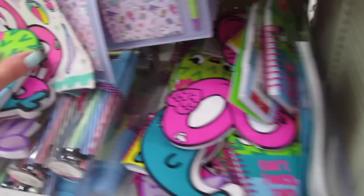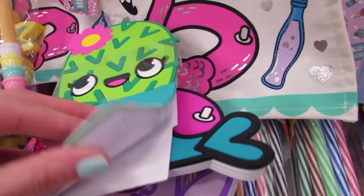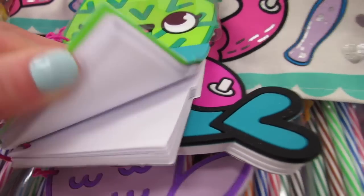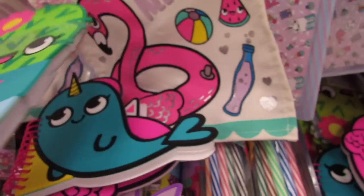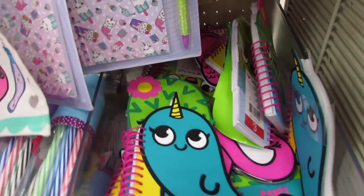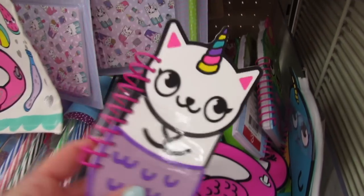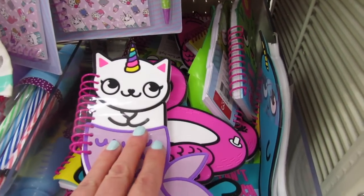These are $3 each. They're kind of flimsy and bendy, and the paper is not lined. It's just plain white paper, and I'm not even sure how many sheets we get, but these are all super cute, and they're all paper on the back. So kind of a rubberized plastic on the front and then paper on the back. I think she is so cute. Her and the cactus have to be my favorites.